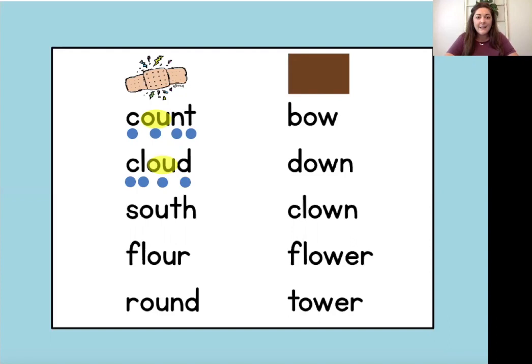That word is cloud. The next word is a little tricky, but we're going to pull it apart together. First, let's find the vowel team. I see OU. Do you see it? We're going to highlight that OU. Do you see anything else in this word that is important for us to point out before we try and read it? That's right, TH. TH is a digraph, which are two letters that spell one sound. We're going to underline the TH to remind us that it stands for one sound.